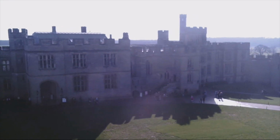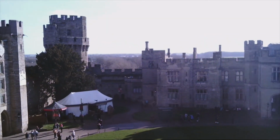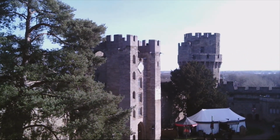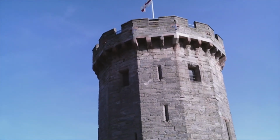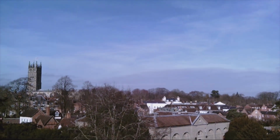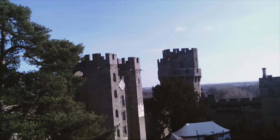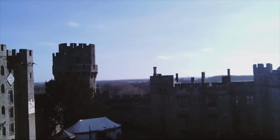Okay, so we're now part way up the actual castle ruins. And as you can see, it is a glorious day. It could literally be spring. We're on our way up to Guy's Tower, which is there. If we look this way, we've got the entrance and the church. The city of Warwick is that way. I love Warwick Castle. It's just a beautiful, beautiful setting. So yeah, let's head on up towards Guy's Tower. See the view from up there.